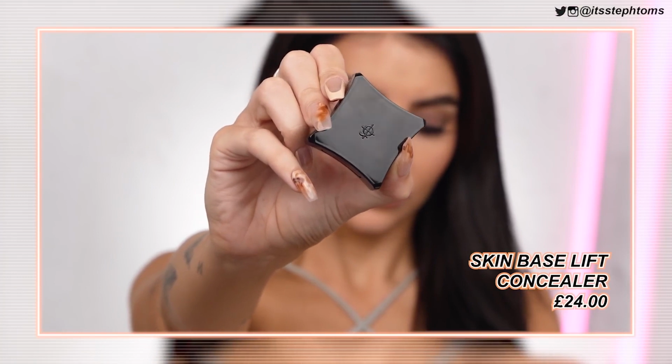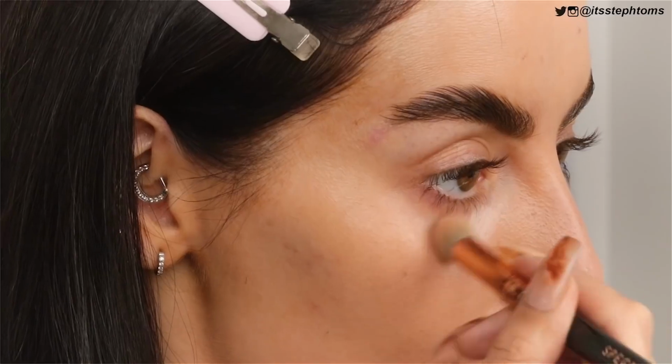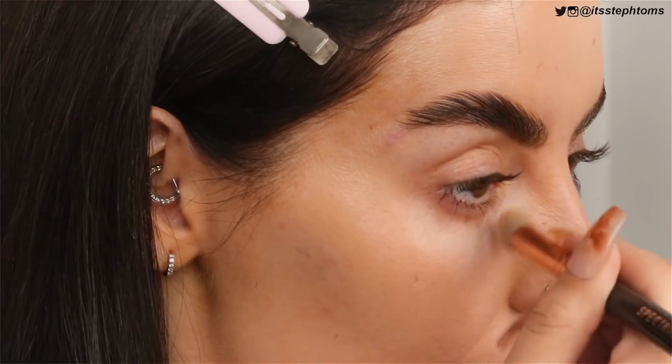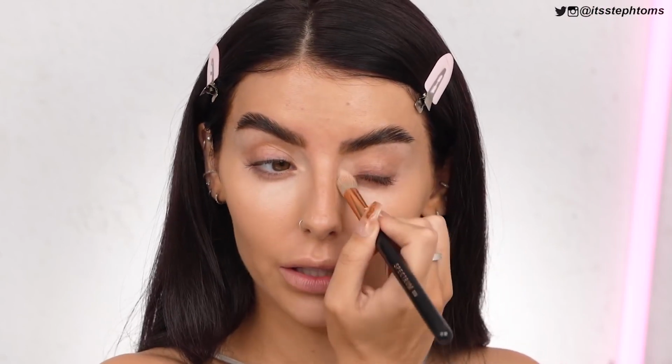This one I got in the shade Light 1, so it looks like that. So I'm gonna take a little bit of that and mostly focus that on my under eyes. Because like I said, it is a corrector, so I'm just gonna cancel out any of my darkness under there. That actually blends out way. So I'm just making sure to get rid of any darkness in my inner corner.